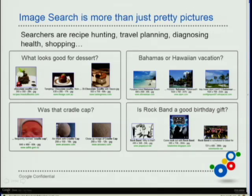As the use cases for image search broaden, so too does the relevance of commerce-related activities. This is exactly what we saw in web search several years ago. There's a direct connection between these uses and commerce.